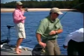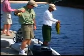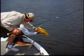Boy, is he lit up. I think when they get excited, they act like a Dorado, where their skin lights up. Look how pretty that is.